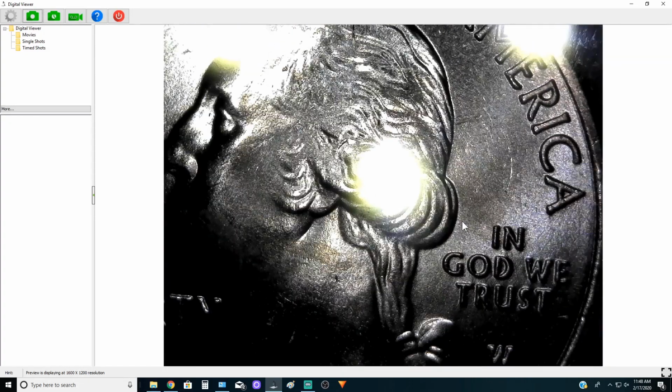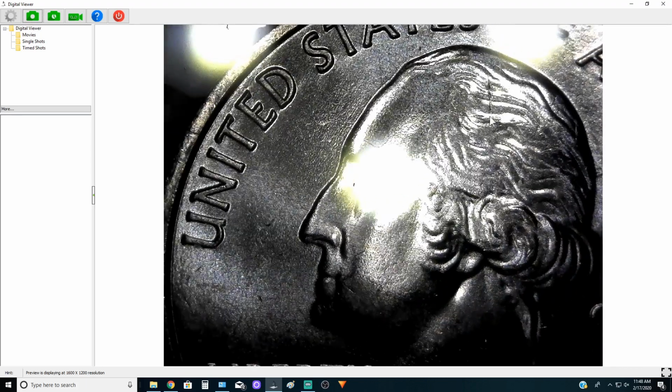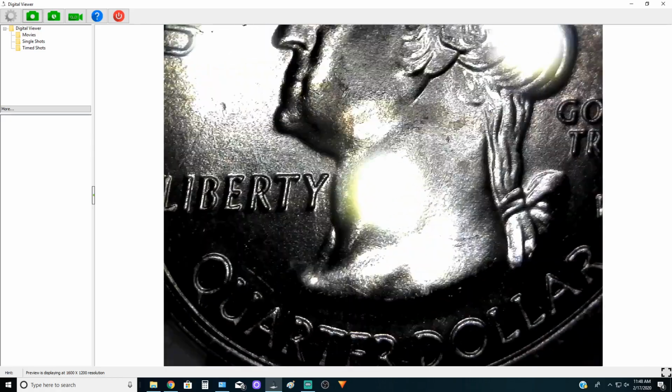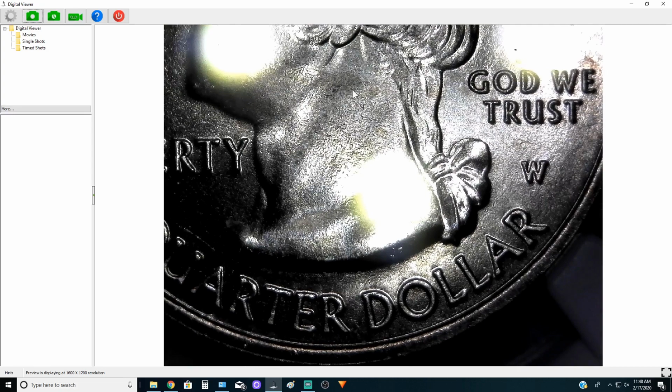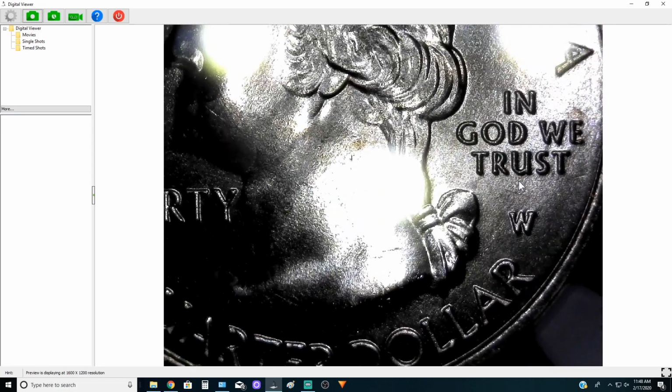Obverse, same concept, few little things here and there. Nice little strike on his head right there, also a bag mark. Couple little nicks through there and there and there. Alright, but this one was certified as mint state 66.